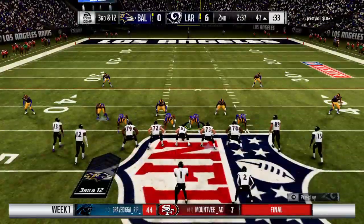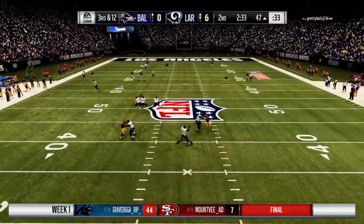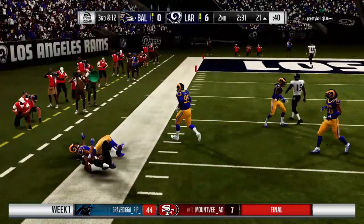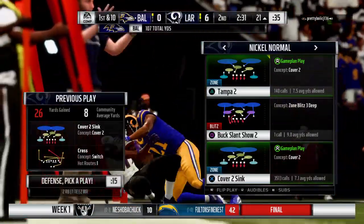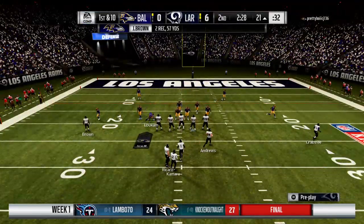Now 3rd down. On 3rd down, Jackson. And able to find John Brown. A gain of 26 on the 3rd down conversion. He's such a good route runner. Shows it there on 3rd down. Very proficient and a good pass.